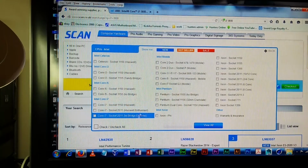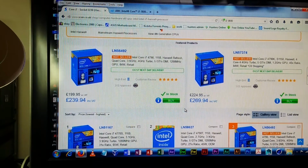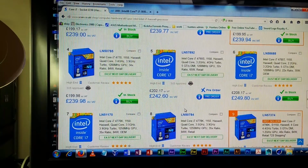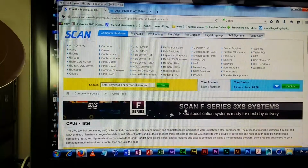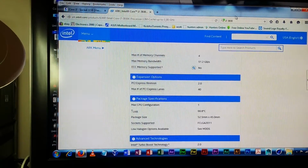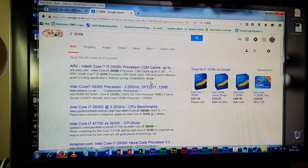Core i7, I can't believe they don't have it over here, which is a bit stupid. 39, this is all the 40 series. Anyway, what I'm trying to do is I'm just trying to get a price for it. So let's see if we can find a price for it. Yeah, anyway, I could have done that here.